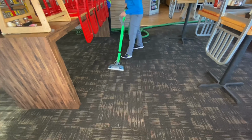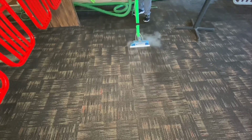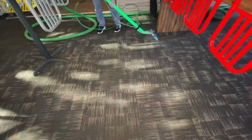But at this point, I told Lyndon and Thomas to head to our next job, which was a church that we cleaned. Another church. Yes, we did one yesterday, another one today. Like I said, we do a lot of church cleanings. It's probably one of the most common commercial jobs that we do.